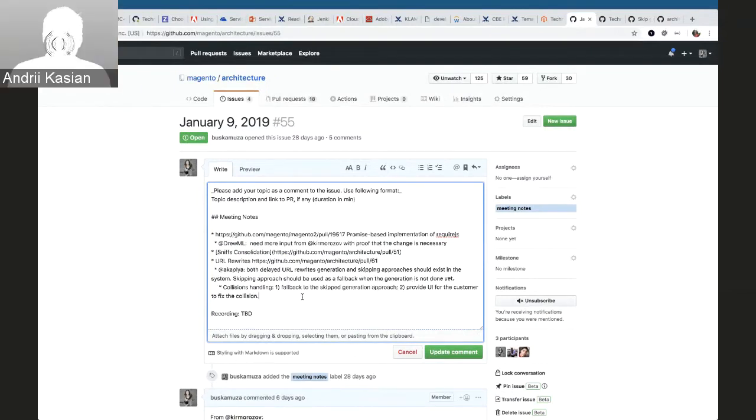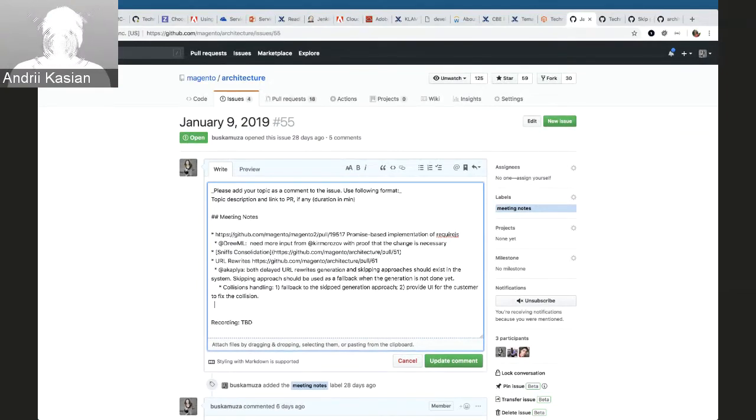Okay, so let's agree on the next step. Can we merge these changes and then work on next steps, like introducing new functionality to the resolver? Okay, so then I don't have any. All review comments will be addressed. This pull request can be merged.